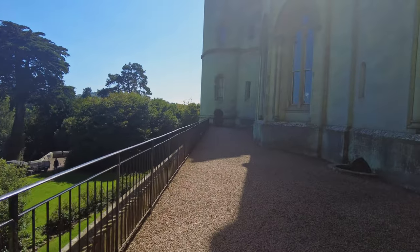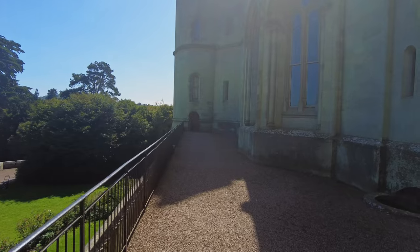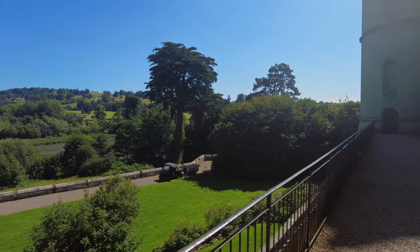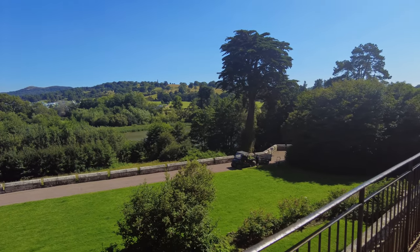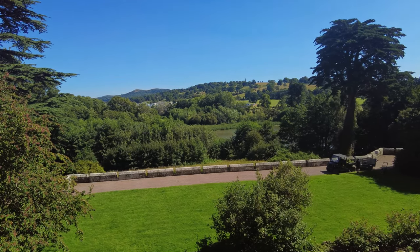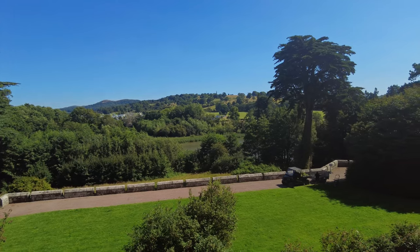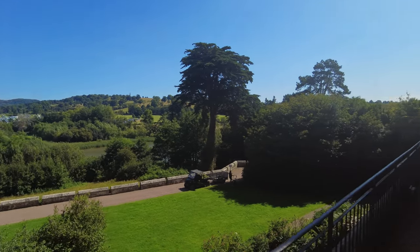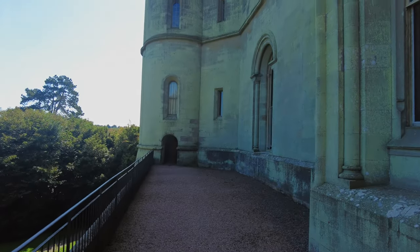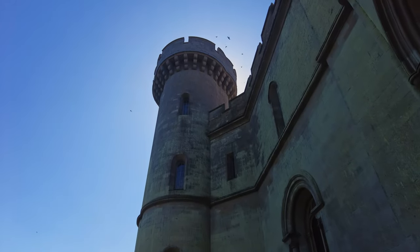And so this is around the side of the building, a bit of a terrace there. If you look down to the left, you see there's a lake down there. There's actually an obelisk in the far distance. There's one of the four corner towers.